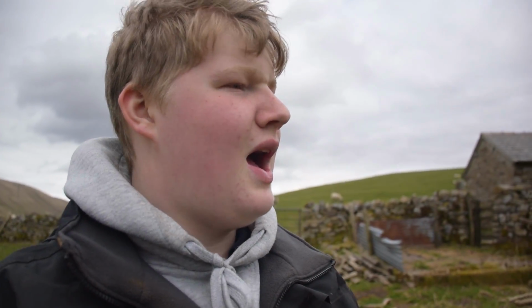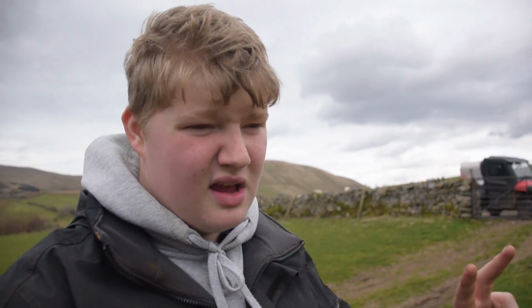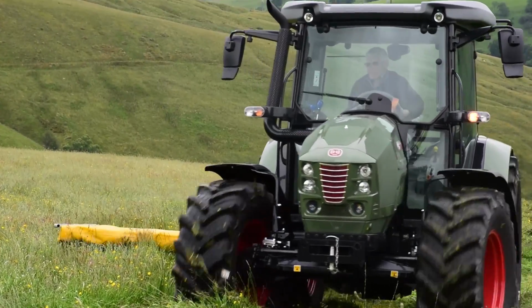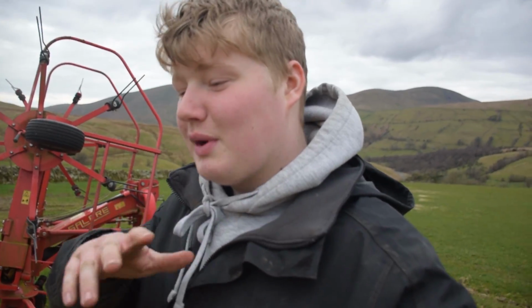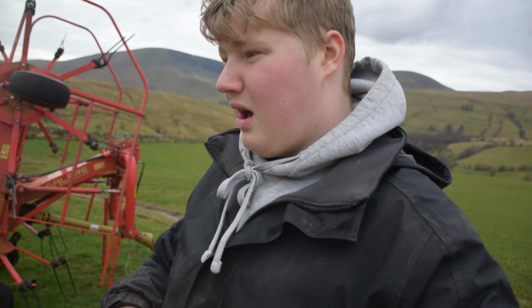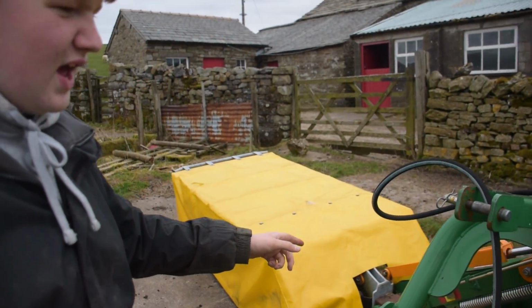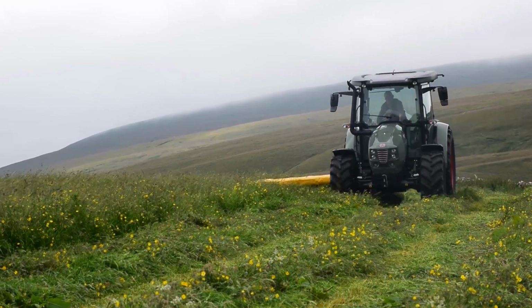So our Malone mower, I think we've used it two seasons. We got it in 2018 and cut one field that year, but last year was the first year we properly used it. And what a machine! Absolutely loved it. Didn't miss a beat. The only thing was we set it up a bit wrong, so it was at a bit of an angle. But apart from that, it cuts like a dream. It's a really good mower. Just a Pro Cut 700, 7 foot.